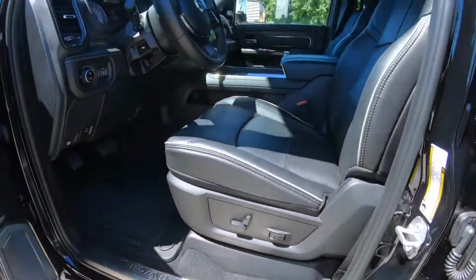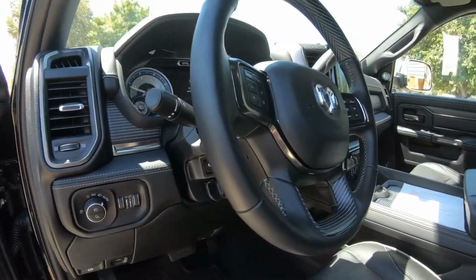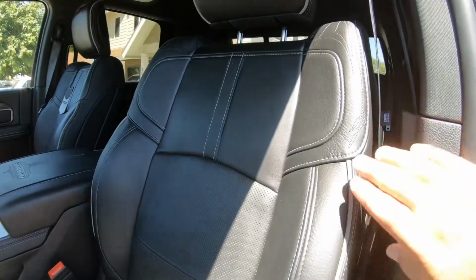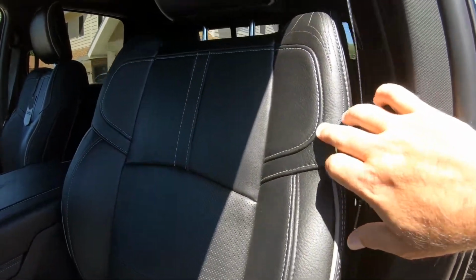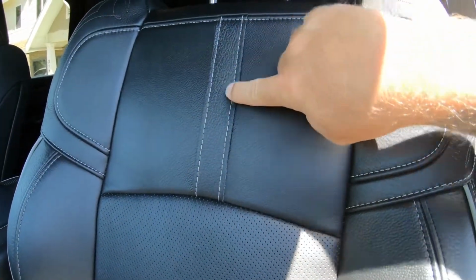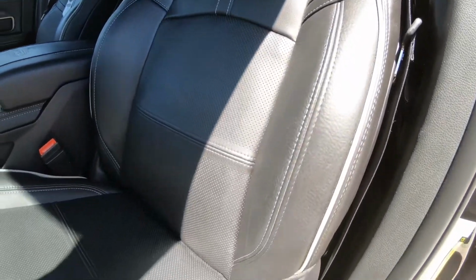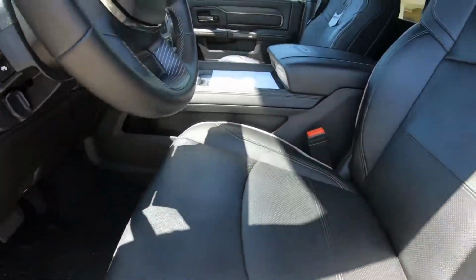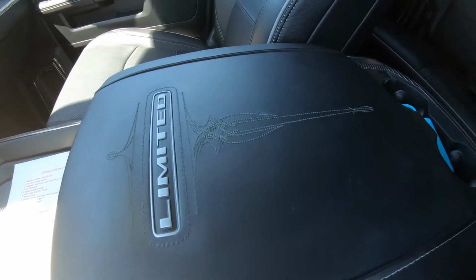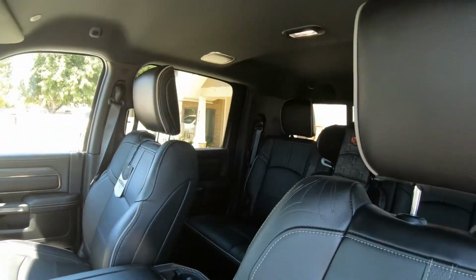Number 7 is the luxurious, beautiful interior. I mean, I like it. Just all the little details in the stitching, just super high end. This almost looks like ostrich right here, or alligator, one of the two. I mean, but just super clean. And again, guys, I got the limited. So, I mean, mine might be a little bit more done up than some of the other ones.